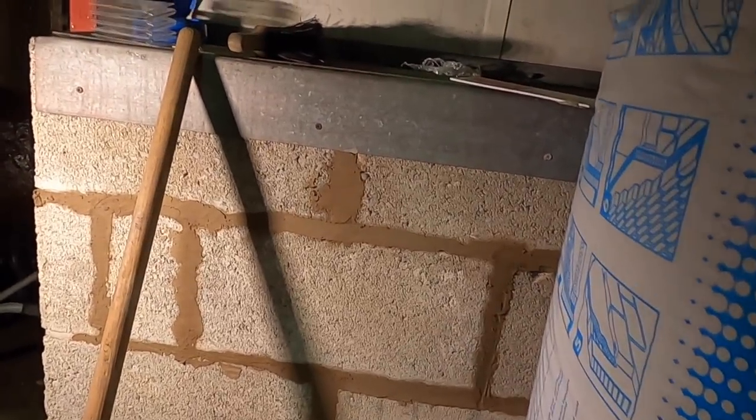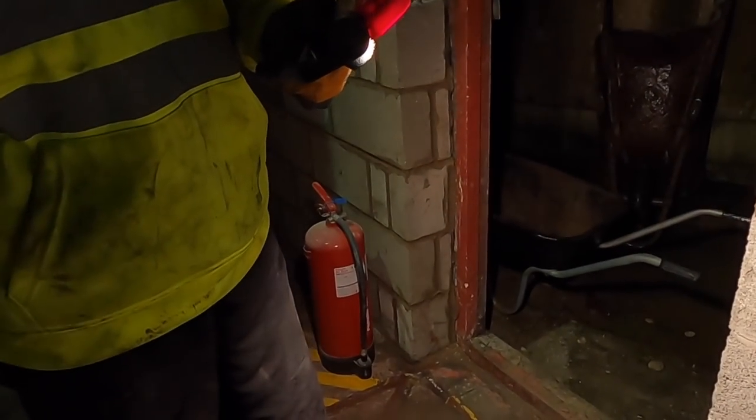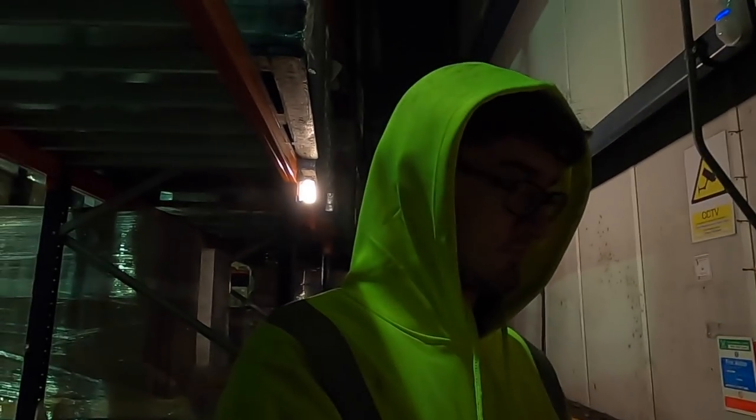Oh yeah, and we just tapped all this back into shape and pointed it up. That's all they wanted doing on this side. So that's us. Another one done. Unfortunately, it's going to rain again tomorrow, so it could be another day off. Over and out.